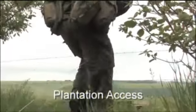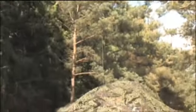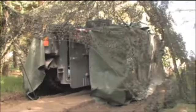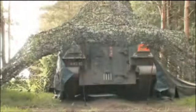Fenced plantations may be entered on foot using the stiles where possible. Rides and vehicle bays have been cut in mature plantations for use by training vehicles. If you need to use foliage as camouflage, range operations will tell you where to find it.